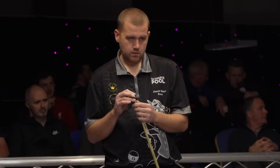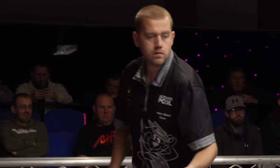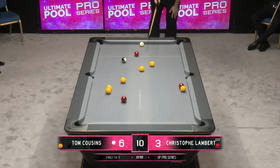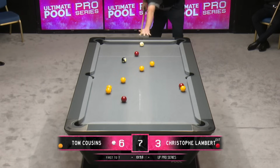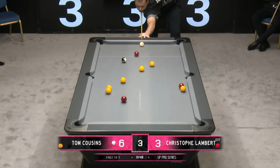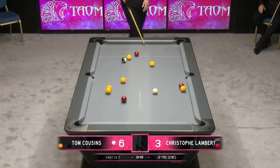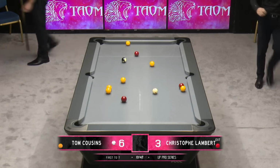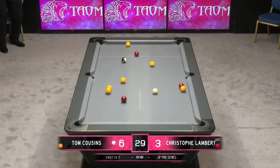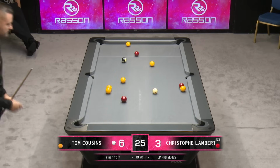It's a calculated risk. Christophe Lambert decided that he just couldn't keep on digging, lest he be digging his own grave in this match. So he's had to offer out a little bit of a carrot. I hope he comes back. Tom Cousins, though, is happy to hand the shovel back to Christophe Lambert. Anything but an angle to break out the red on the right-hand side, and Tom was happy.